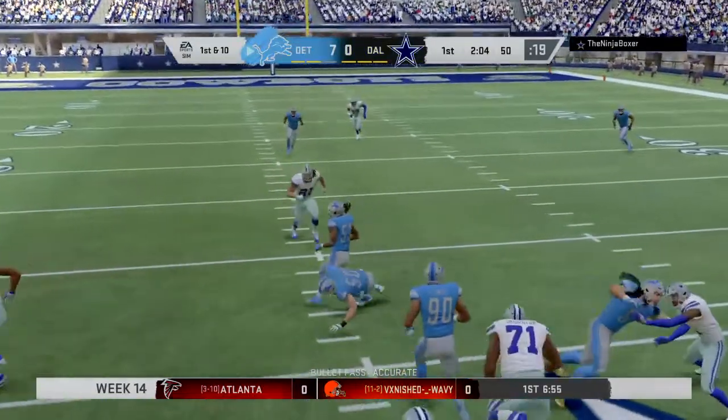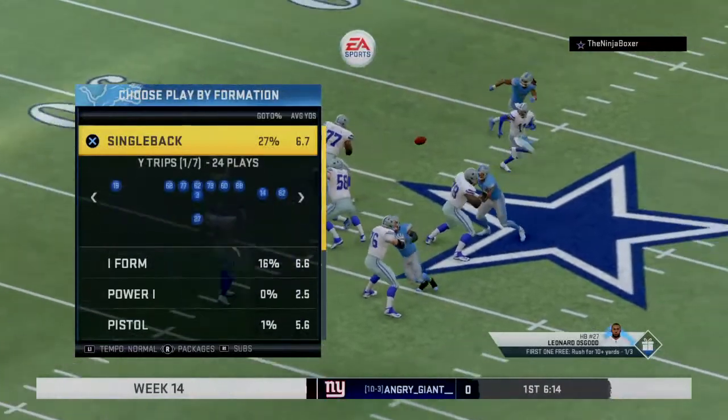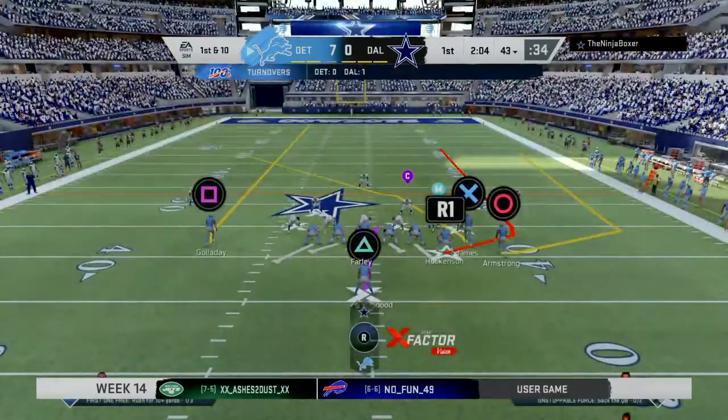But when this ball's tipped and intercepted. Picked off right around the 43. They told us repeatedly earlier in the week in our meetings, we need some plays from our defense here on the road early. They got one.